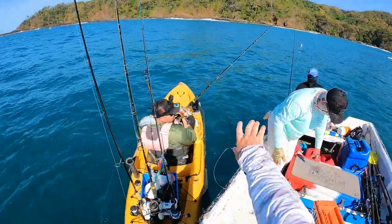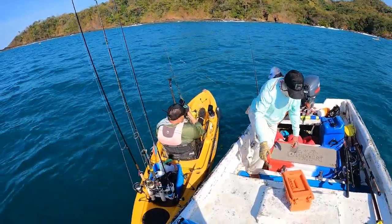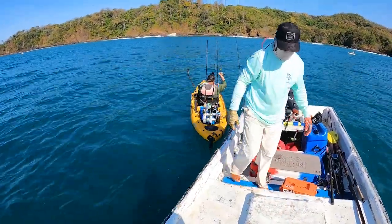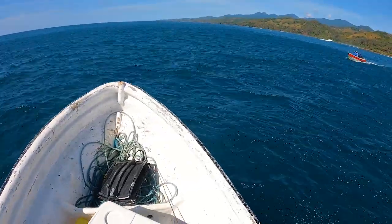All right, brother. Good to go. That guy, you can go fast, so let some line out and I'd get over there to that point. You can catch a sailfish, giant rooster, cubera, anything could hit that. Good luck, buddy. If it comes at you, don't let it slack. Keep it real fast.